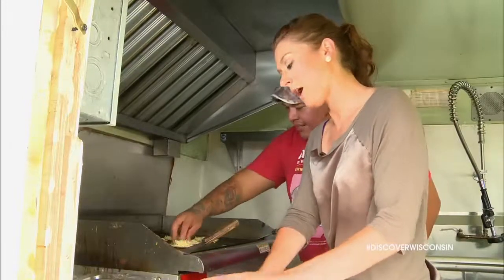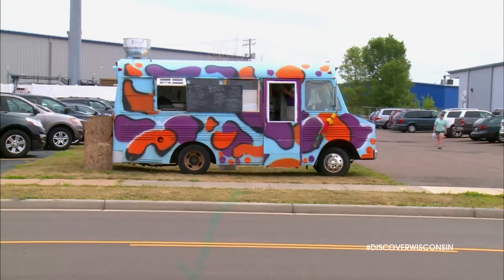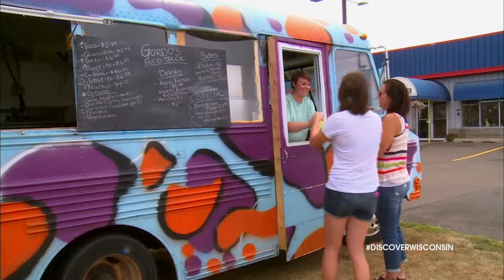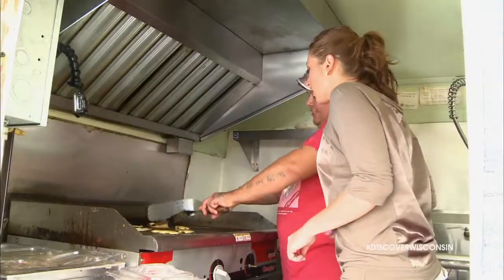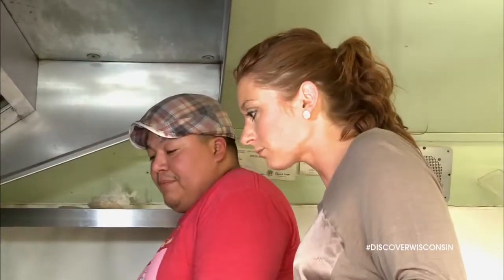Bummer for you, Eric, but rest assured I was a captive audience at Gordo's food truck before it opened. George and Jessica Ortiz serve up authentic Mexican cuisine all over the city of Eau Claire. One of their specialties is a bite-sized cheese quesadilla. There's nothing like a melted cheese in your burrito or just a gooey quesadilla, and we like to tell people that sometimes the quesadilla is the Mexican cousin of a grilled cheese because it's so gooey and stringy, just like a grilled cheese sandwich is. Before they opened to the public, I was fortunate enough to learn how to make these authentic Wisconsin cheese quesadillas.